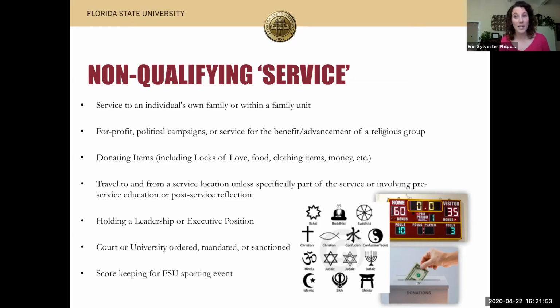So often we get asked if you can do service through a church, religious house of worship, or faith-based group. You can do service with those groups, absolutely, but we don't add those groups as agencies within ServScript, and that is one, because we are working to separate church and state as a public institution in the state of Florida. But secondly, that is because we want to ensure that service with those organizations can be as a group, but isn't to the benefit or furtherance of those organizations, right?